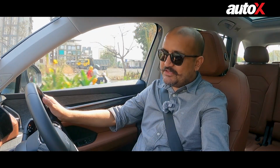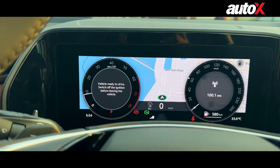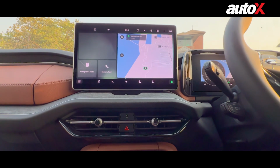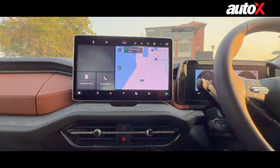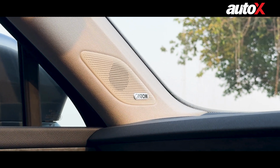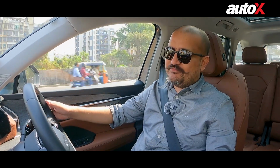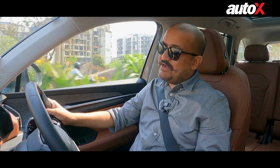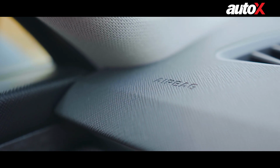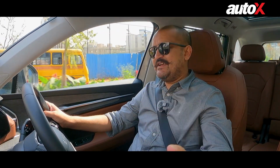The other big upgrade is the digital aspect. 10.25-inch driver information display, you get all the functions here. 13-inch main display, wireless Apple CarPlay, of course, and fitted with the Canton music system. That actually sounds pretty nice. On the safety front, as you would expect from a Skoda, it feels and is built very solidly. You get 9 airbags as well as a host of active safety systems, including ABS, ESP, etc.